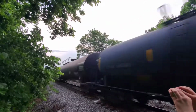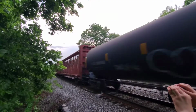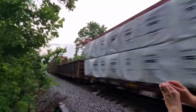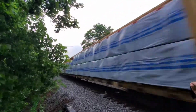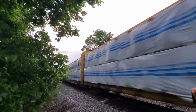Chlorine, that's fun stuff. This will probably be taking the old thing, because that's hazardous. Empty center beam, empty tanker. Rock. Trees are spitting on me. Always can use more lumber.